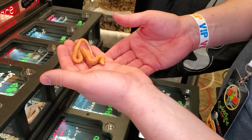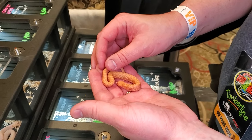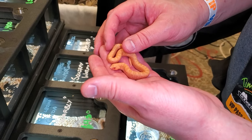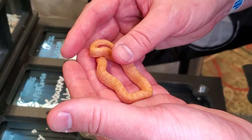He's very used to being handled. This is probably like his fourth show. His name's Charmeleon. It's a perfect name. So they're starting to be able to get onto like... I don't know what it was, hitting all those clutchmates. They were just very calm, very mellow.